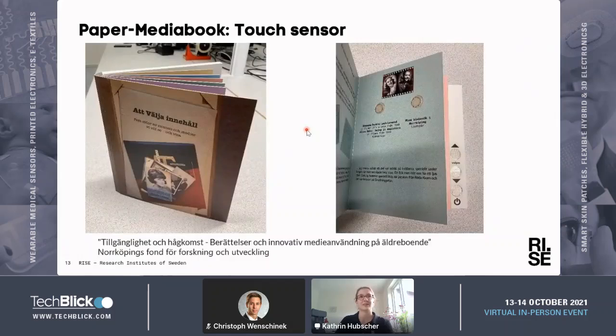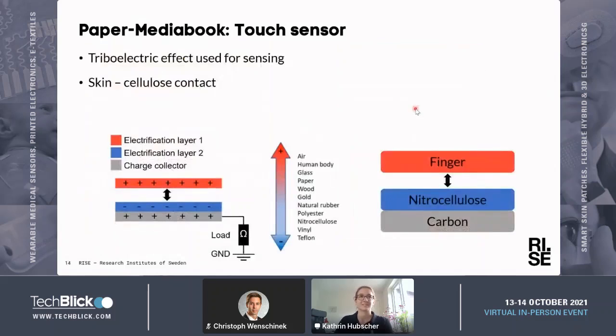And the idea was to create a so-called Paper-Mediabook. So it's a hard copy book that is connected to a digital device, so a laptop or a mobile phone. But the user interface is the book itself. So within the hard copy book, you have buttons that you can press. So this was designed for elderly people that are not as used to working with the digital device, but are more used to the hard copy book. So I will go into more detail for these touch sensors.